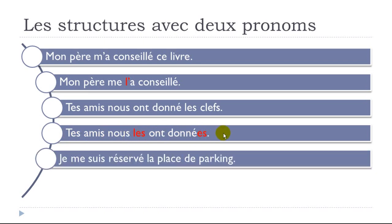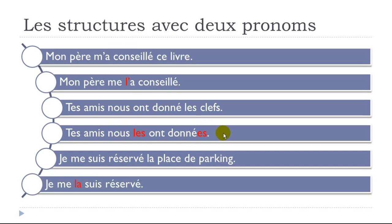Okay? And then the last one. Je me suis réservé la place de parking. Je me first, then la, and after that suis réservé. Okay? So it doesn't really change that much if you think. First me, or then nous, as we saw. Then le, or then la and les. And after that, you put your verb, even if, in that case, it's a composed verb, it doesn't change anything, you just put it before, okay?